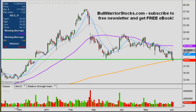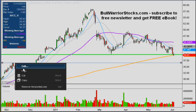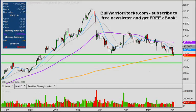If we extend this out more, you can see that the next level of support is not until right around this level here, which is at the 36.80 level. So if this can't hold up and the price continues to pull back, then I would look for a pullback to right around this area here, which, like I said, we'll just call right around 36.80.